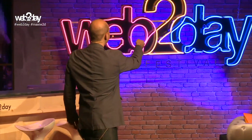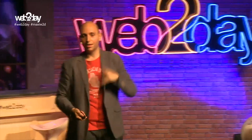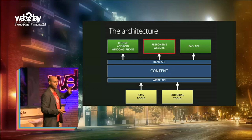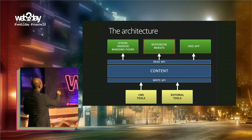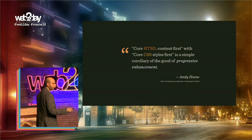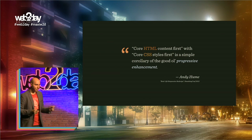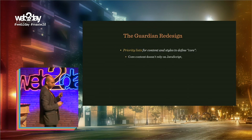So they had the content API, the main database. They have two APIs, a write API and a read API. The write API is the one that editors use to submit articles, to edit content, and so on. Then this content goes to all these different places, like the Android app, iPhone app, Windows Phone app, iPad app, and so on, and the responsive website, obviously. They identified the core content first. Again, talking about priority lists. They really took a lot of time to identify what core HTML means and what core CSS means. And this is what it was.